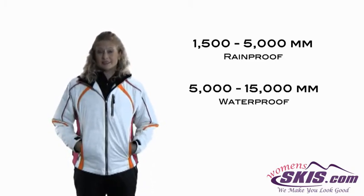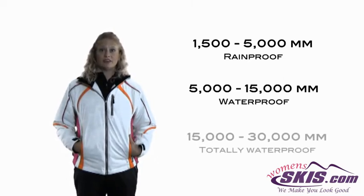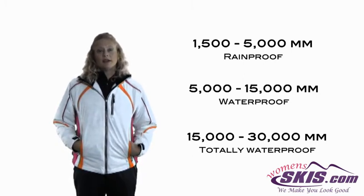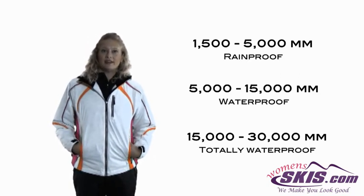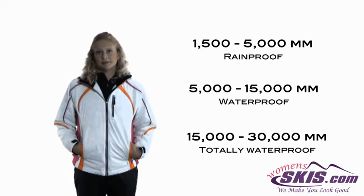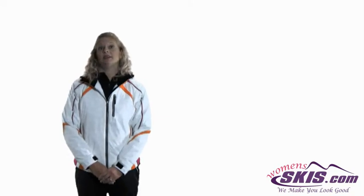Your highest level water rating will be between 15,000 and 30,000. This is going to cost you more money, but you're going to have no worries with this type of jacket. It's totally waterproof, and it's usually made out of Gore-Tex or eVent are some of the materials. Now I'm going to talk to you about breathability.